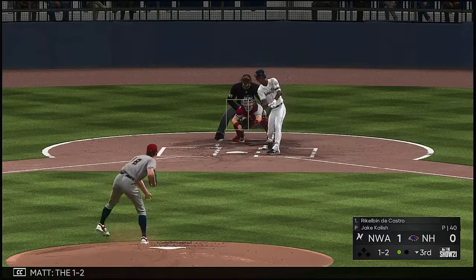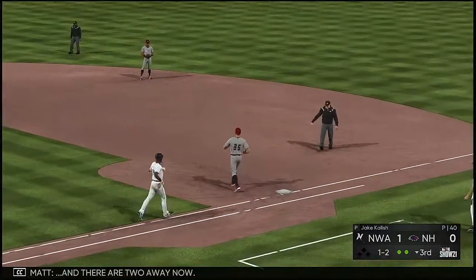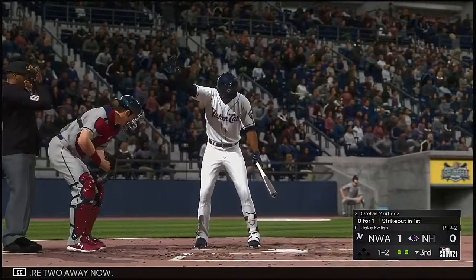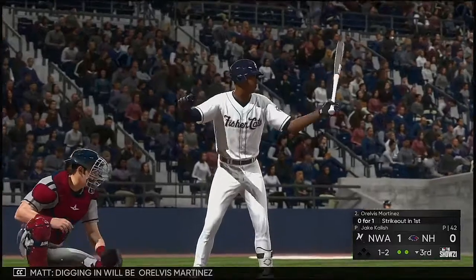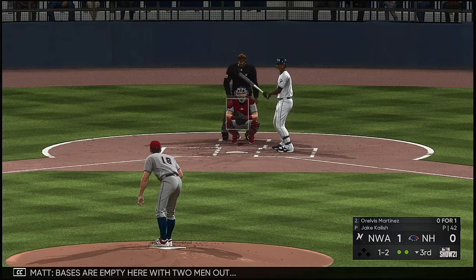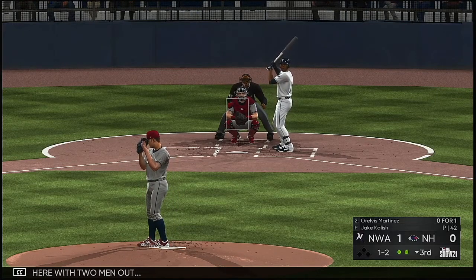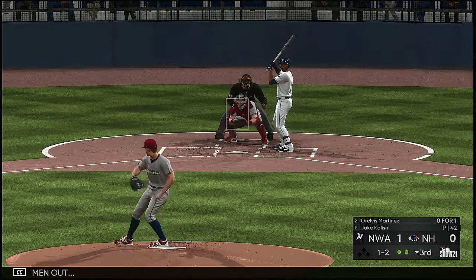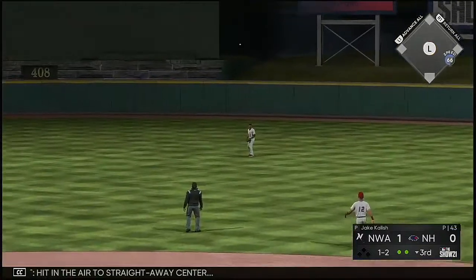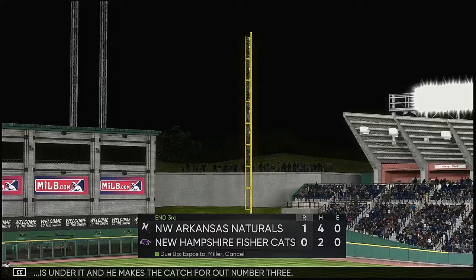The 1-2 on the ground to third. He's right there. And there are two away now. Digging in will be Orelvis Martinez. 0-for-1 for him here in this one. Bases are empty here with two men out. Hit in the air to straightaway center. Blanco is under it, and he makes the catch for out number three.